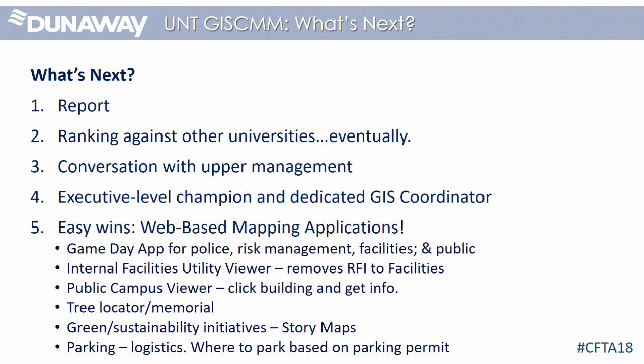They're still looking for that executive level champion, but Peter's definitely a big driver of that. So where are we taking this? We're in the middle of writing the final report for them. There's a lot more data behind all this. We've really summarized it and tightened it up.